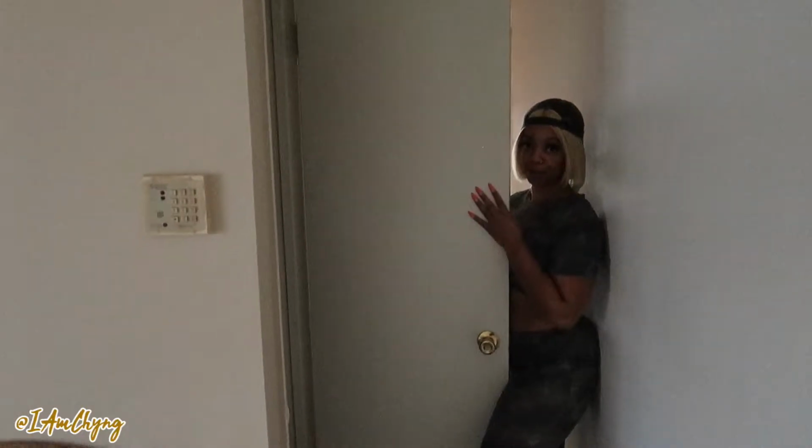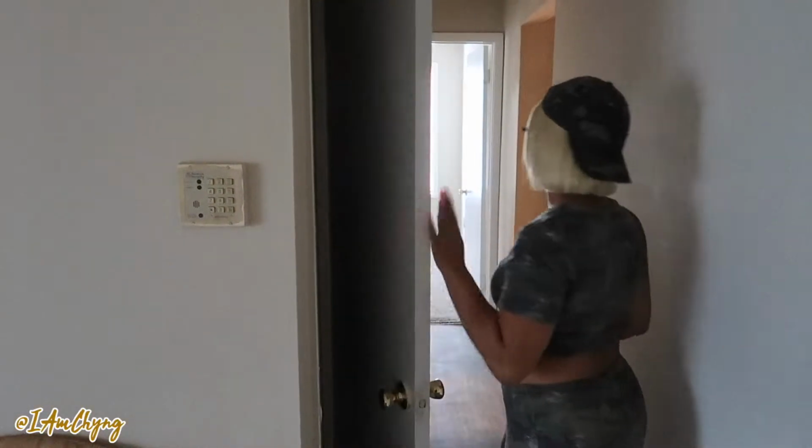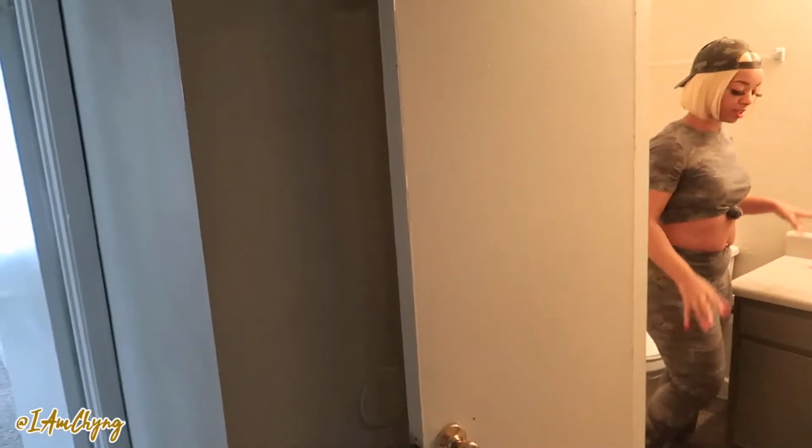Come on, y'all. First things first, coat closet. It's pretty spacious too, so that's cool. It's got storage on the top. Okay, what do I want to do first? Right here to the right, we got the bathroom, got this mirror and all this stuff, but yeah, it is pretty bright. Medicine cabinet, all of that.